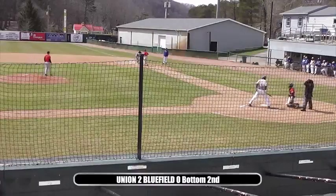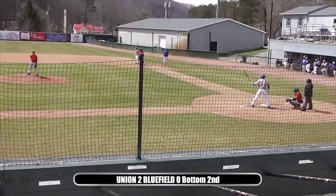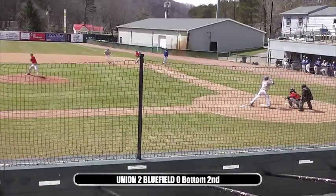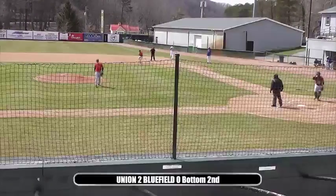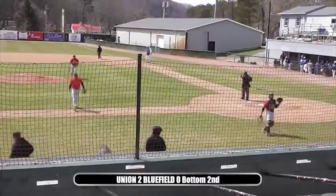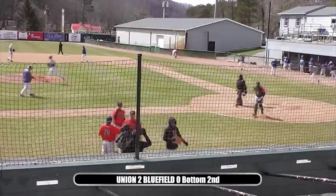Pickoff attempt, not in time, diving back, Edgardo Bernard. So there's 1 out, Union hoping for a double play. 1-1, here it is. Swinging a liner up the middle, right into the glove of Giles, tags the bag and throws to first, and it's a 6-3 double play. So no runs, no hits, no errors, and nobody left on base. We've played 2 here in Bluefield, and Union leads this one 2-0.